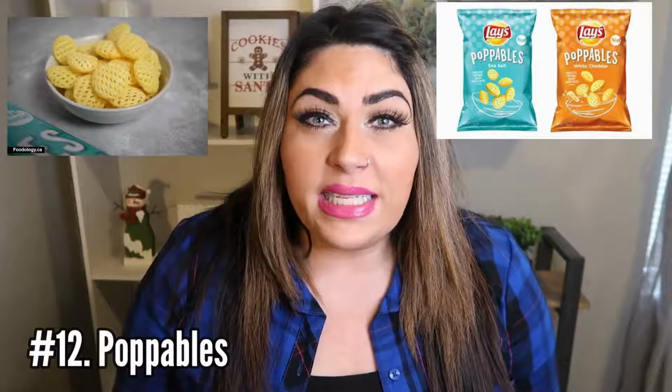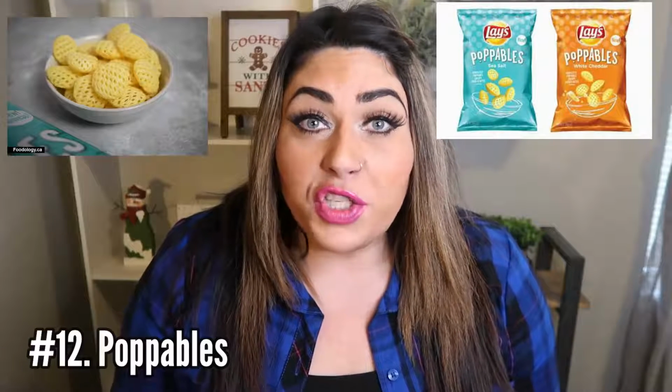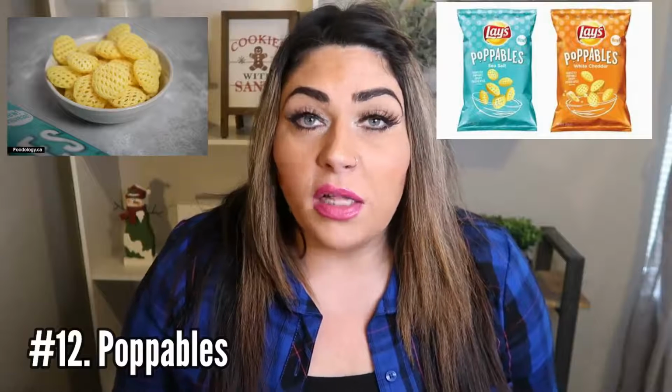Number 12 are Poppables. We all need a little crunchy, salty, something in our life, and Poppables are the one. They are so good. They're about the size of a quarter. They're an airy, fluffy chip. They look somewhat like a 3D diamond, so to speak. They are super good. They have several flavors: salt, cheddar, jalapeno. I mean, they have several delicious flavors of these Poppables, and they are so good.